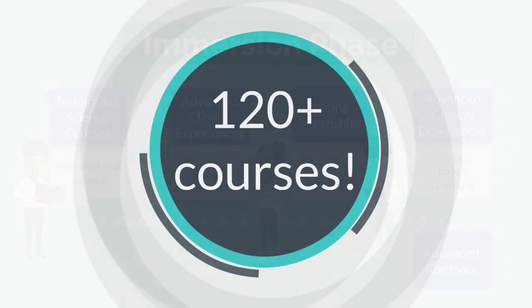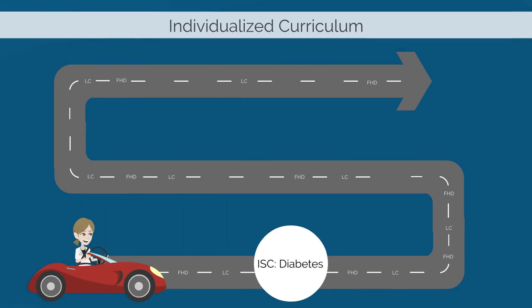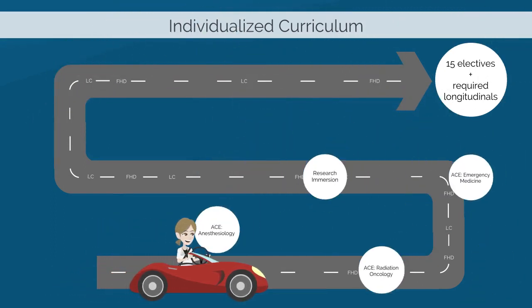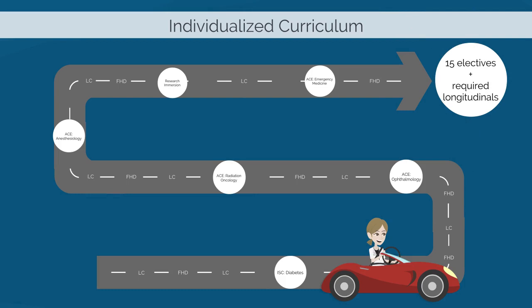The immersion phase has an expansive menu of courses. Each student personalizes their third and fourth year curriculum by combining a selection of courses based on their interests and learning goals. In general, courses are 4 weeks in length, and students take 15 courses over the phase.